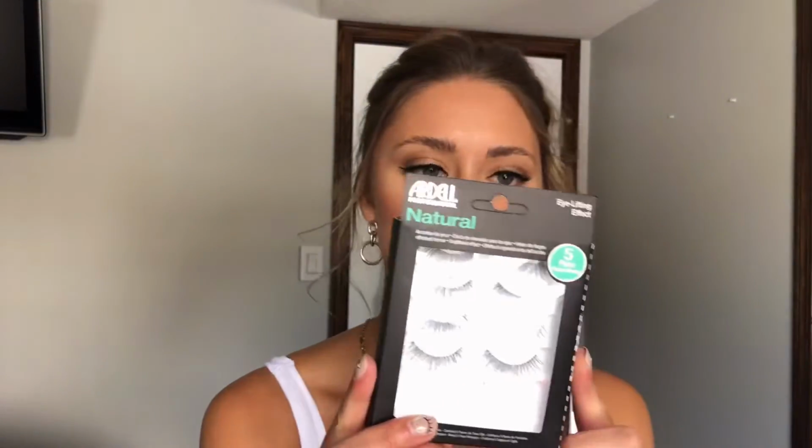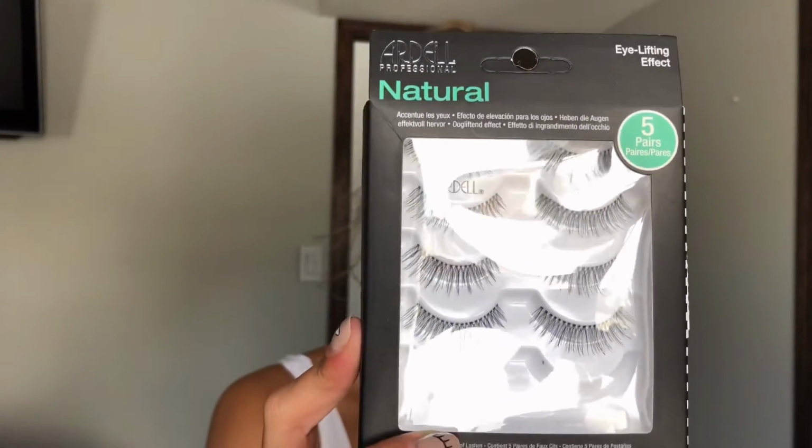All right, I have some lashes on, put some mascara. So what I used was these Ardell Natural Eye Lifting Effect. They're in number 110. They are super, super natural, as you can see.